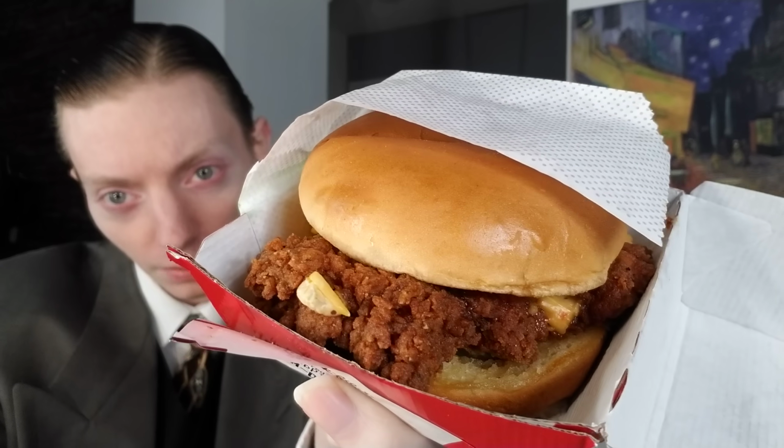I could already tell that it definitely is the spicy one, and you might say, well, how do you know that? Because the spicy chicken filets from Chick-fil-A always have that little bit of an orange hue to them. They're a little darker in color. I always notice they're a little more crispy too. And I will take it out.